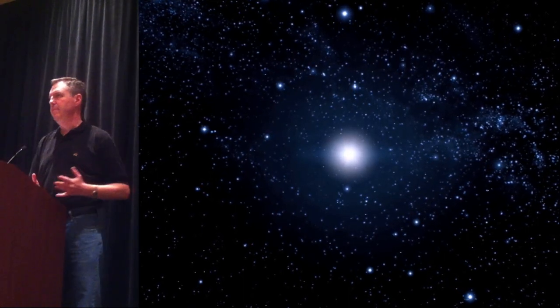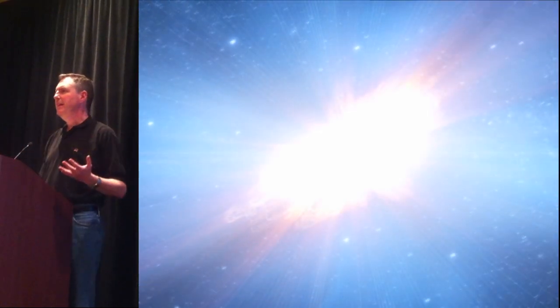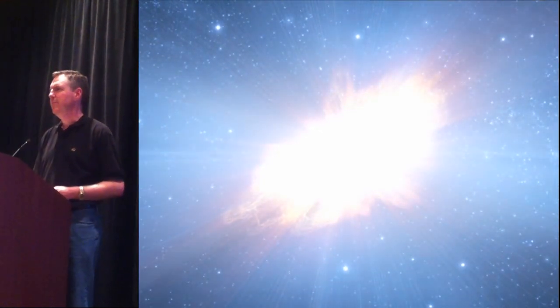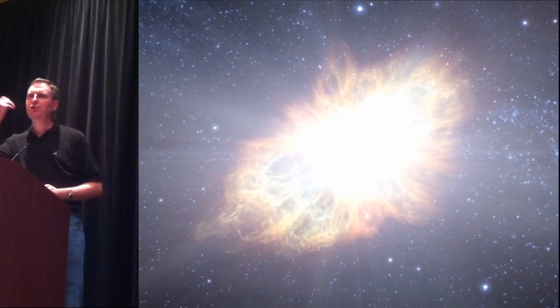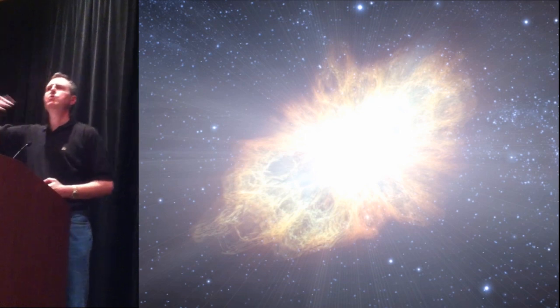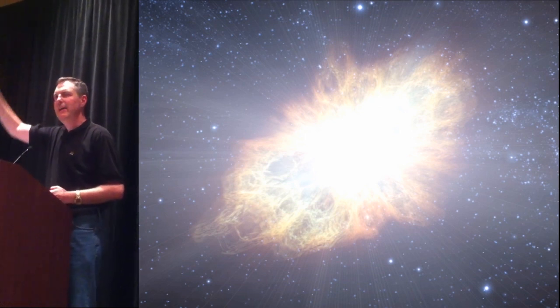But for stars that are maybe 10 to 20 times the mass of the sun, their demises are much more violent. These are supernovae explosions. Supernovae are the most powerful explosions since the very beginning of time, from the Big Bang. When a supernova blows up, it can outshine all 400 billion stars in the galaxy in which it lives combined.